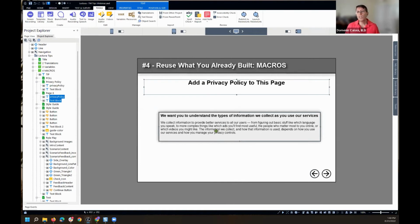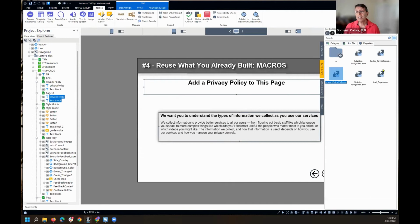And what I did for the sake of this demo and to make it easy is I created a folder called macros, and I drag and drop them in here for easy access. I prefix the name of my macro with PG, just as a reminder that I'm going to insert a whole page. But you could insert the contents of a page, including actions. You could include an entire page, a chapter, a whole exam.